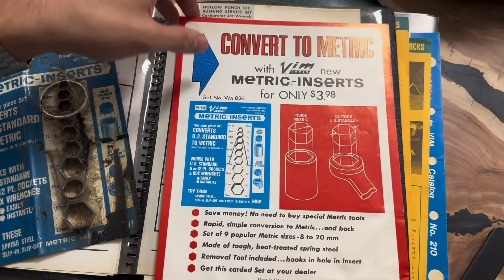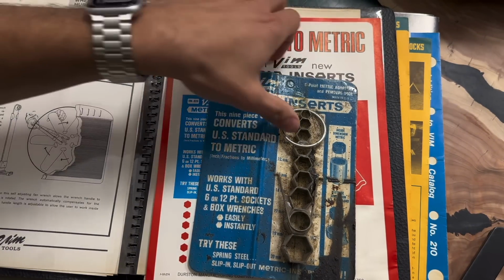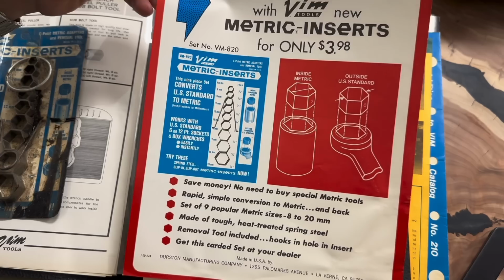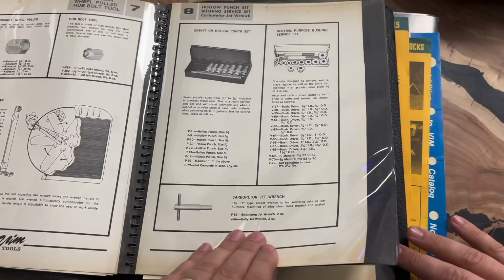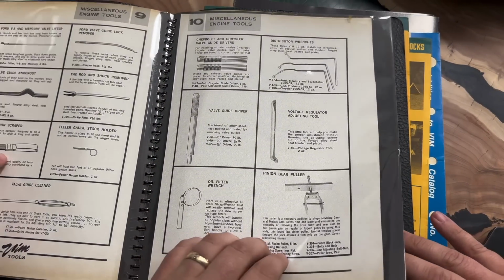But that's pretty cool. There's a set of metric conversion inserts. It says, save money, no need to buy special metric tools, rapid, simple conversion to metric and back. I was telling Michael, looking through this stuff, it looks like something out of the Stark Expo, the throwback ones. This is crazy. Still in our product line.